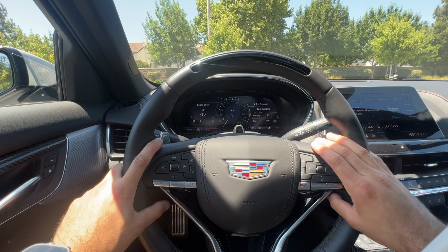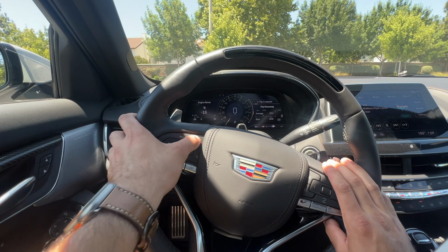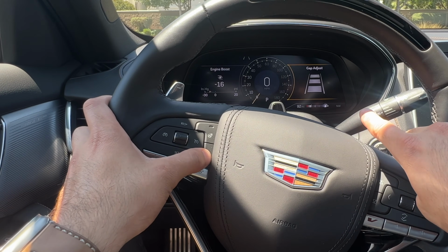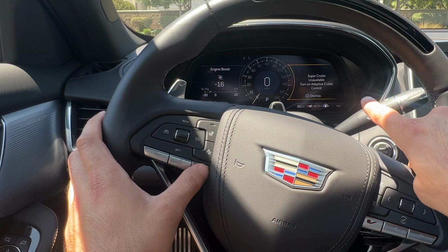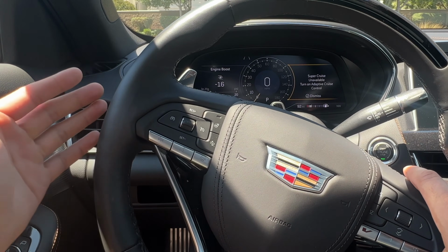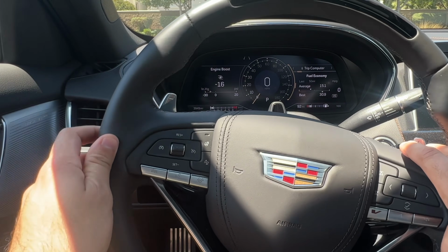Now, the steering wheel controls. You have your standard cruise control buttons right here, as well as your heated steering wheel, your distance that you want to gap in front of the vehicles if you're using Chevy Cruise, virtual voice assistant, adaptive cruise control right here if you'd like to enable or disable this.